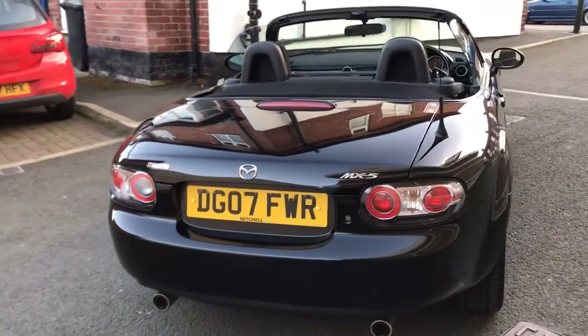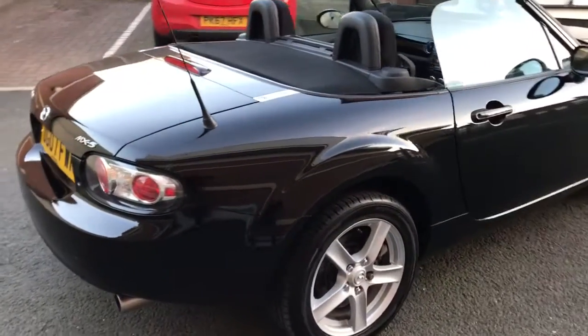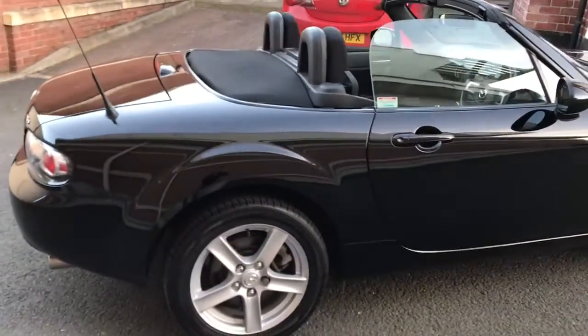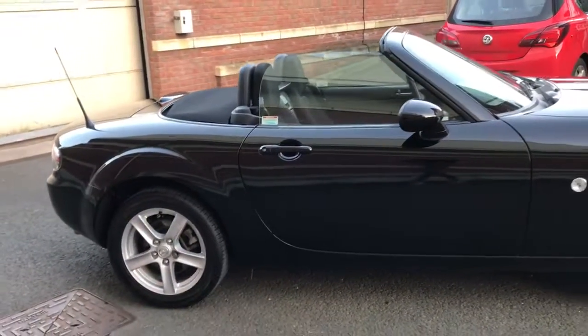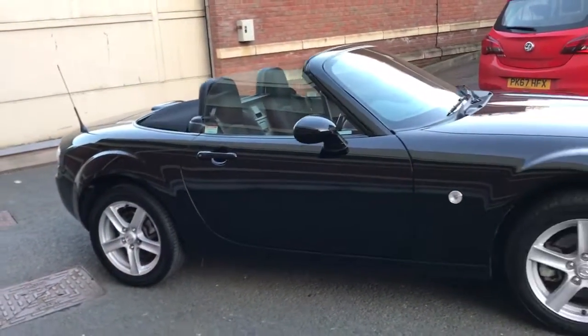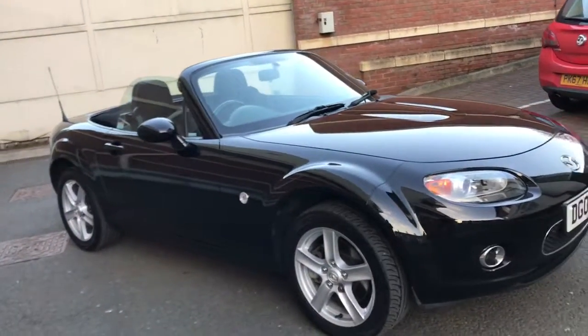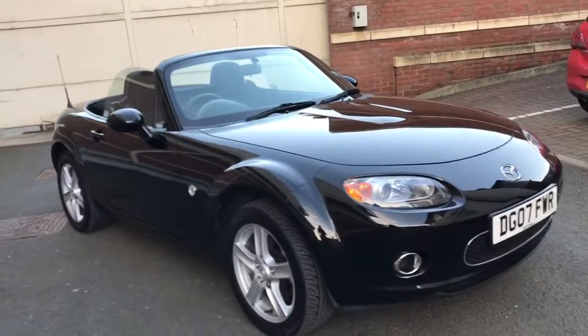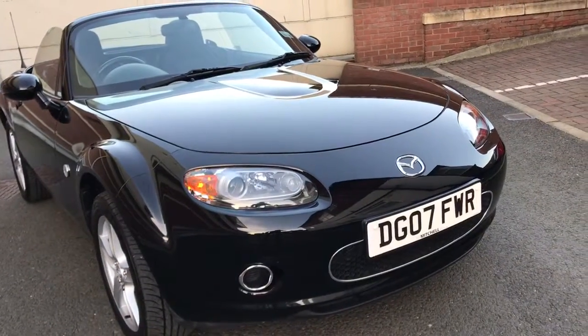It's covered 49,000 miles. It's also got a full service history. First of all, it was serviced through Mazda, and then it's been serviced independently ever since. I've got supporting invoices for all. It comes with a file full of invoices for service work, MOTs, and all the history. As you can see, the bodywork's amazing.